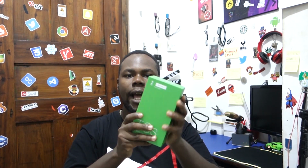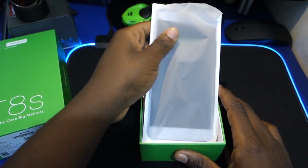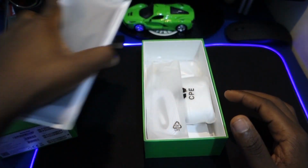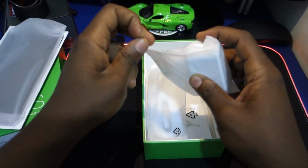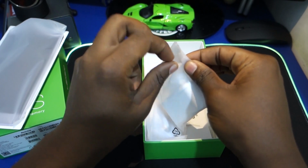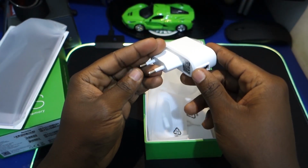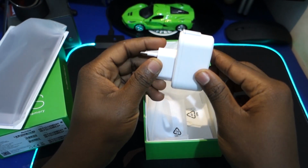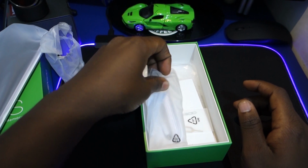This is the phone. This is the LEAGOO which I have here, the T8s. This is our phone here, as you can see. Now we can set it aside. Then we got the baby here. Let us just keep the baby aside first of all with its packaging, which is something so amazing. We got the charger here. This is so impressive. The charger looks so amazing. I'm so enthusiastic with this charger. Let us just keep it aside.